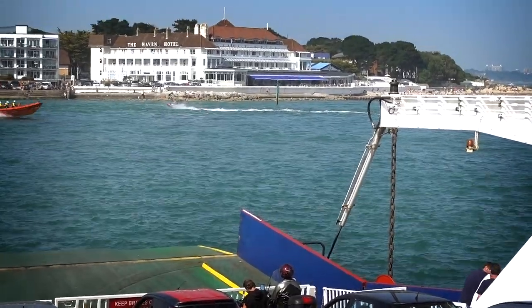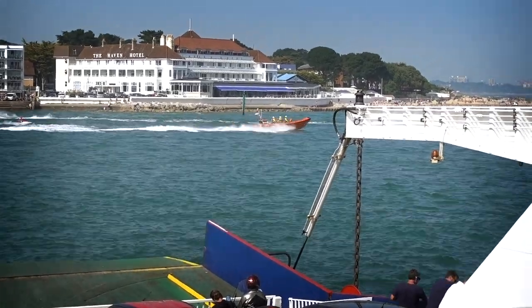RNLI going out. I hope they're practicing and not actually having to rescue somebody.